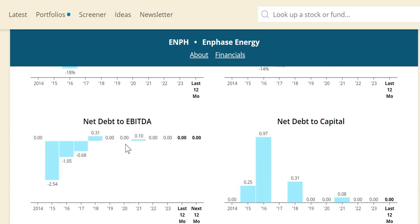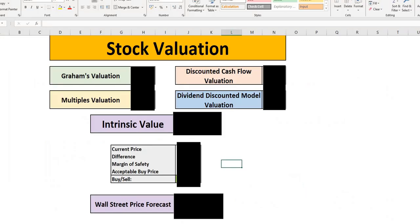Net debt to EBITDA, again, very strong trend with these companies, sitting at 0 in 23, 0 over the next 12 months, not even 1 day for them to pay all of that off, so a very strong balance sheet.